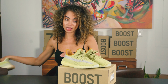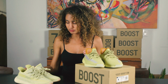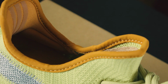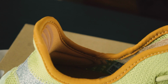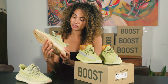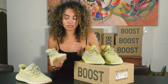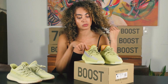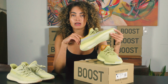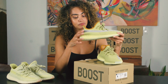So let's bring these bad boys out, compare them. As you can see, we got the yellow and yellow here. This one is definitely different with this two-tone we have going on. It's almost like a mustard yellow that we have in the strip. Much different than the Antlias here, as you can see. But I don't know, they're pretty similar in a sense. It's like the yellow, so I don't know what I'm gonna wear these ones with. Might have to be a pretty simplistic outfit since it's pretty big pop of color, but I don't know, I'm feeling them, I like them.